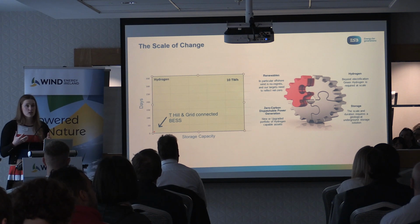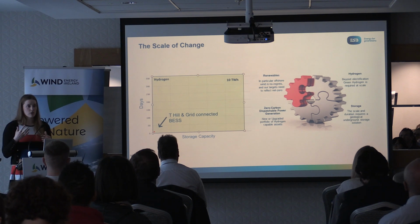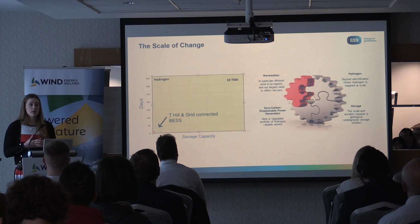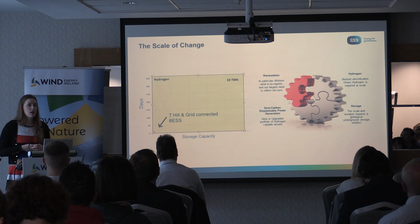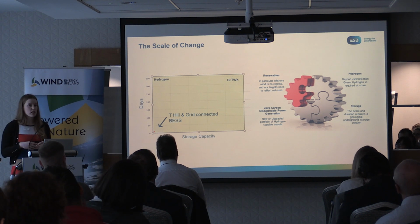and then have that long-term storage for the hydrogen, which these assets, they're not something you can just open up overnight. It'll take years of development to get up and running, and it's something we need to be considering right now in terms of getting to that net zero power system. And then obviously then the zero carbon dispatchable power generation.